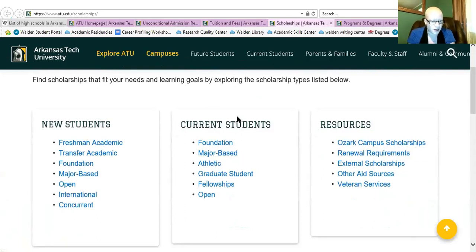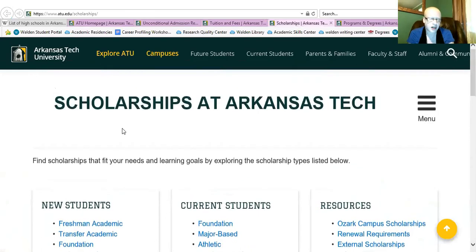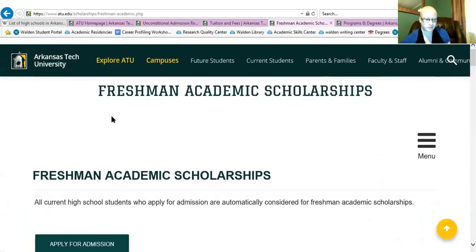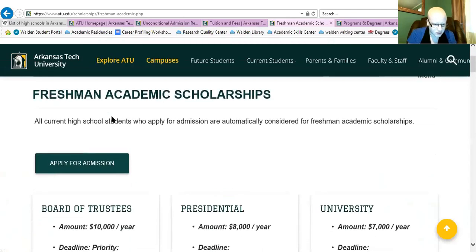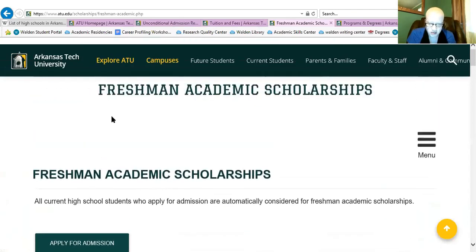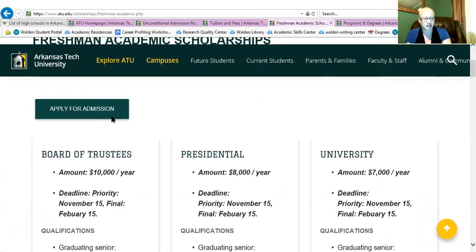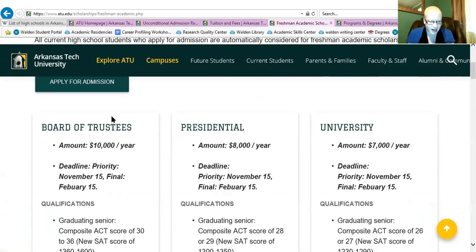So on their website, they have different scholarships, which I think is pretty cool. A lot of other schools don't break it down like this. So if I'm a freshman, looking at freshman academic, first you have to apply for admission, but looking at these, it kind of tells us, okay, these are the awards that I can get.